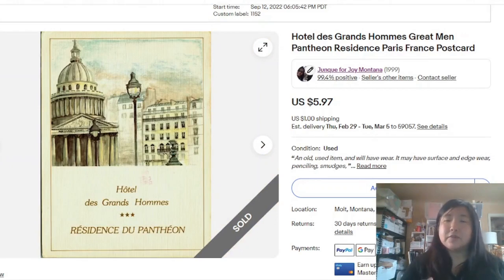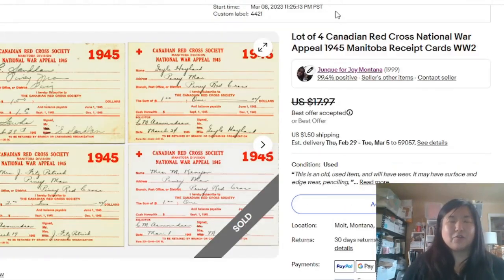Also, as we're going through, if you look at the top here, I don't know if you can see my cursor, but right here at the top, you can see how long this has been listed. So this one has been listed since September 2022. So yeah, over a year.